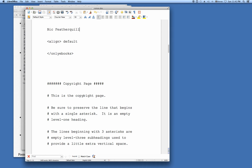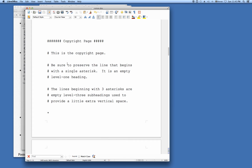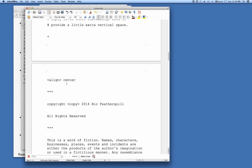The next thing to look at, we have a copyright page. Again, some comments that after you get used to this, you'll just delete these. We have an empty level 1 heading. This forces it to start on a new page, so it will start right after the title page. Again, we want to align it so things are centered. Now, this is your choice. If you don't want them centered, don't put in the align center tags.